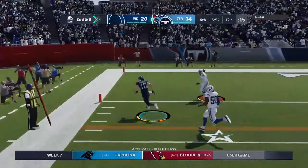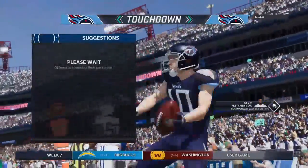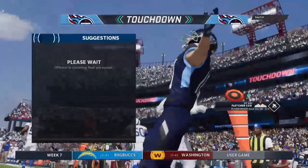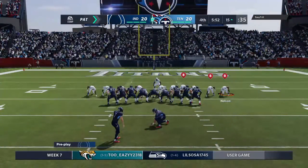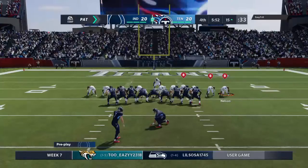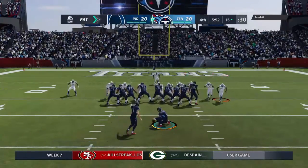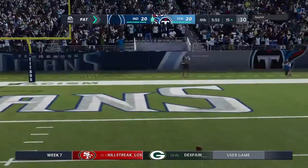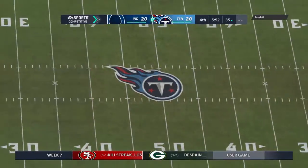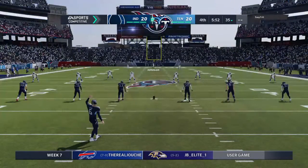Here's a quick throw out wide to Humphries. And he will score. Touchdown, Titans. Adam Humphries, his first touchdown on the year. And the Titans can have the lead if they hit the extra point. And it's no good. He missed it. And the game remains tied. Oh, boy. Ties the game at 20-all.